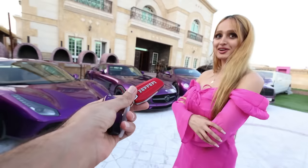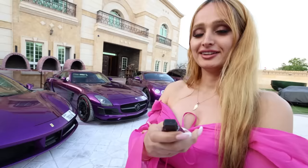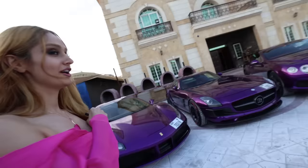Hey guys, so there you go. That is the car collection. Now it's time for the best part. Driving them. Let's take them to the road. Let's go. All right, switch it on. Here's the Ferrari. Can I drive the SLS? You want the SLS? All right, you can, here. I'm allowed? Yeah. It's okay? Yeah. All right, I'm gonna drive the SLS. All right, let's go.